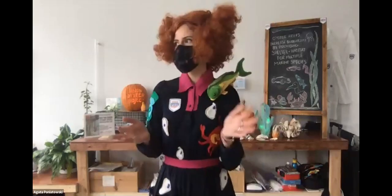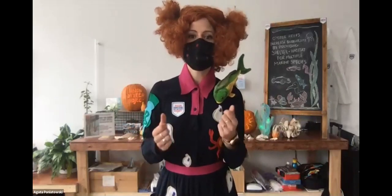So before we dive into all those exciting things, Agata, what's your favorite creepy critter? My favorite creepy critter has got to be a spider crab.